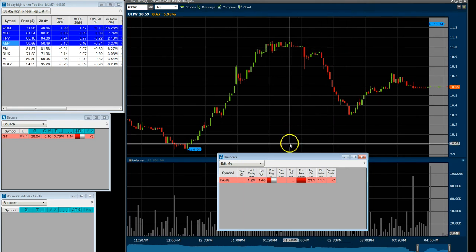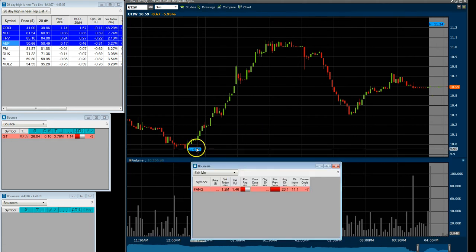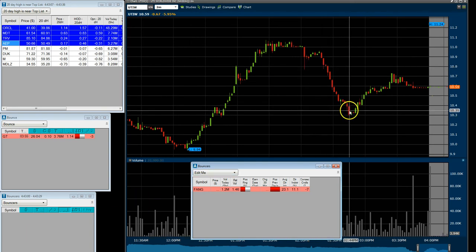But why I'm showing you this is that here's the difference. I would never have picked up this particular pattern in this alert window, because this alert window will only trigger a stock once it hits a new low for the day. So here is the low for the day. So you can see that up here, it is nowhere near the low of the day. But this pattern was recognized in my top list. So I was able to see it in the top list and trade it from the top list.